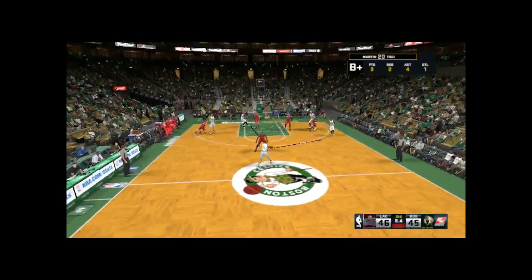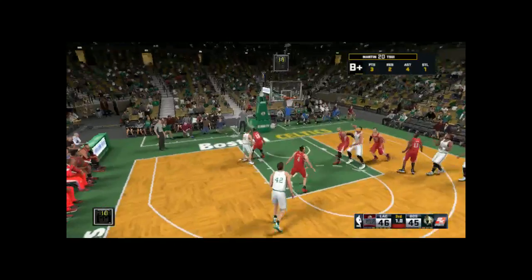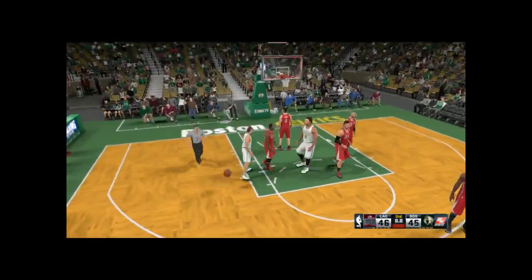Picked by Lee. Dishes it to Crowder. With 1 on the clock. And no good trying to get that one.